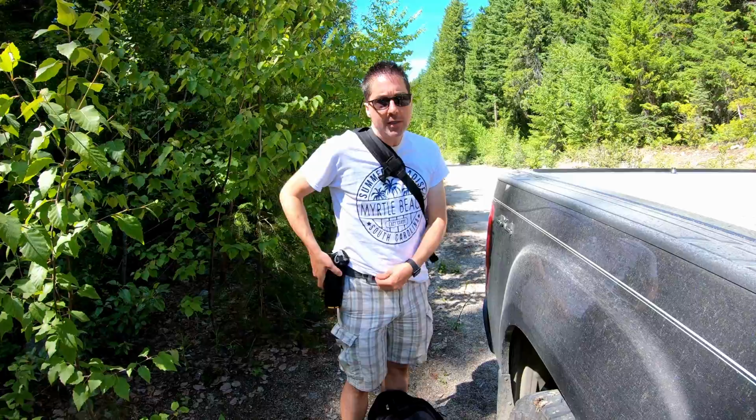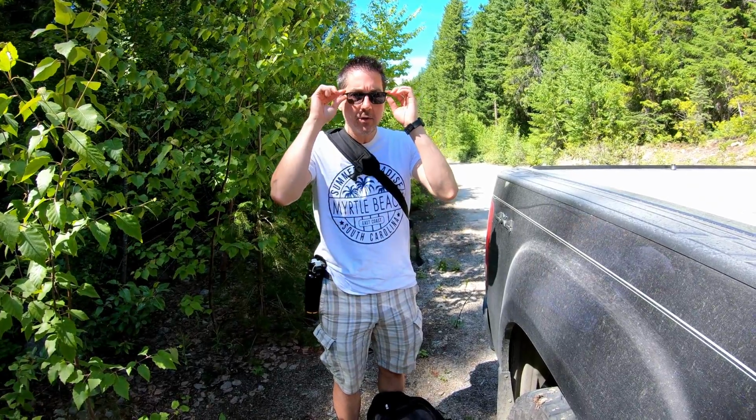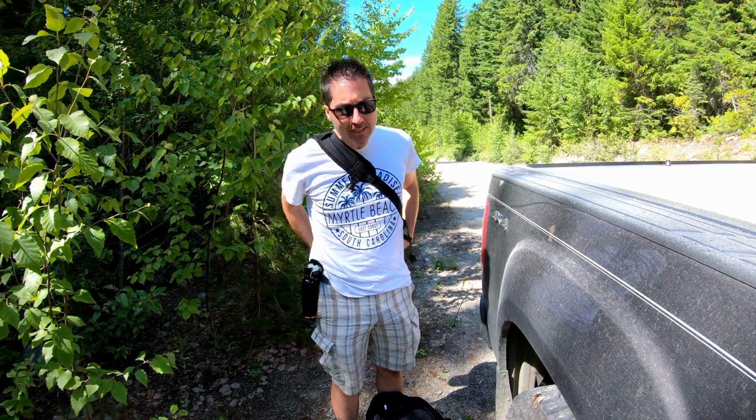We've got bear spray. We're going to be bear aware. We're not bringing any food with us, so I think we'll probably be okay. Yeah, we don't often bring our bear spray along on hikes, but in grizzly territory, better to be safe.